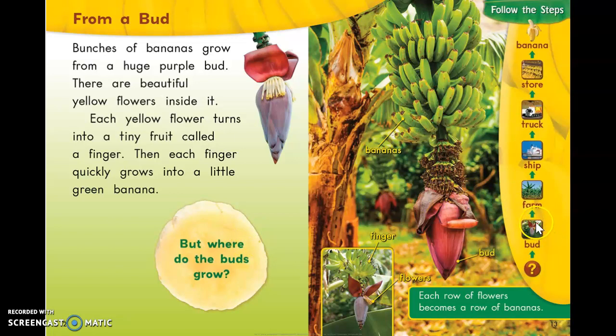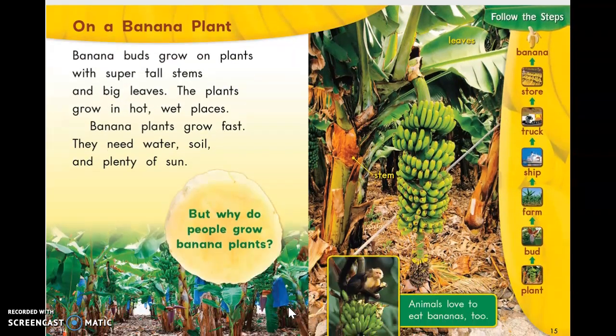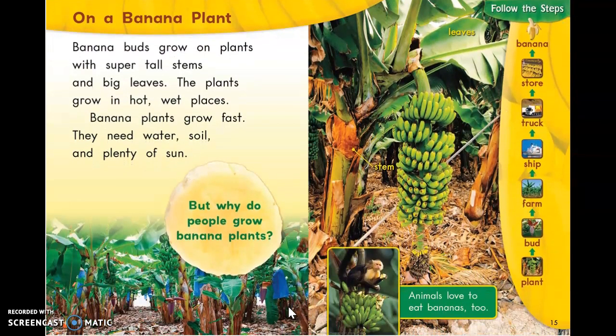So over here you have the bud that's on the farm. You pick them from the farm and put them on the ship. That takes them to the truck. The truck takes them to the store so you can buy your banana. But where do these buds grow? On a banana plant. Banana buds grow on plants with super tall stems and big leaves. The plants grow in hot, wet places. Banana plants grow fast. They need water, soil, and plenty of sun.